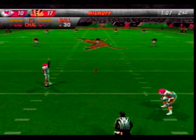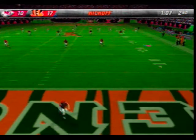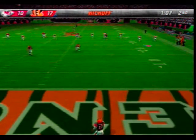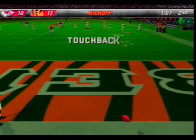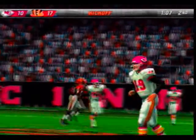Kelly will be kicking off. Lined up for the kickoff. Williams back deep to return. That one is out of the end zone. With this lead, I just run the ball and go into halftime ahead.